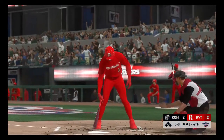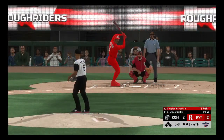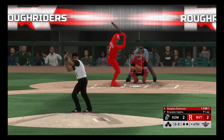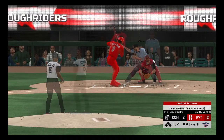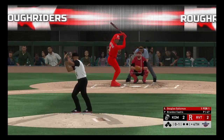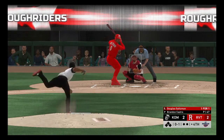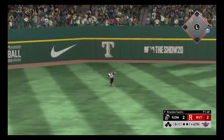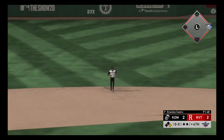Ready to go in the bottom of the 4th. And now it'll be the catcher, Douglas Saltzman. Ready with the first pitch. Here it comes. Slapped hard the opposite way. That's in, another base hit. He's 2 for 2. So the leadoff man is aboard to start out the inning.